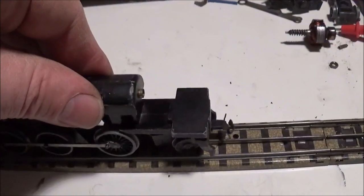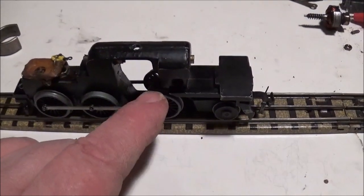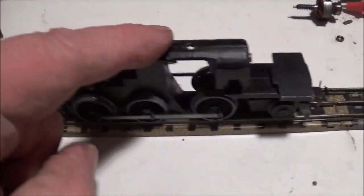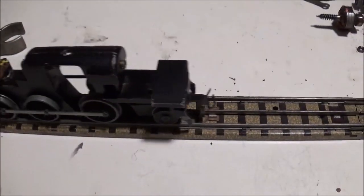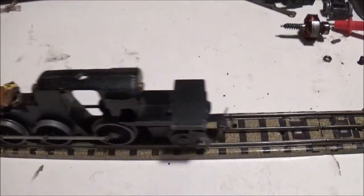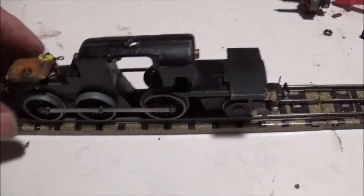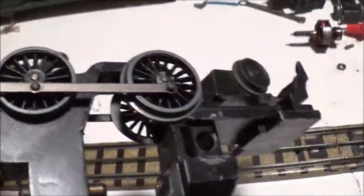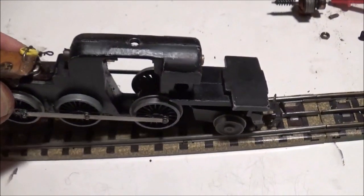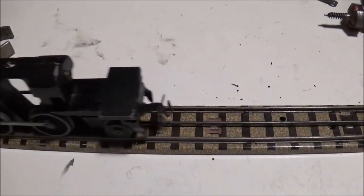But the first thing I'm going to look at is just to see how well the chassis behaves, because it doesn't matter whether the motor works or not. If the chassis isn't right, nothing's going to happen. That seems okay. I think that would improve with a bit of cleaning and lubricating. There's no rough spots. And why would there be?